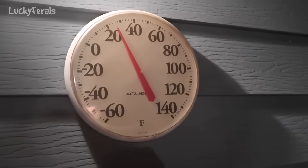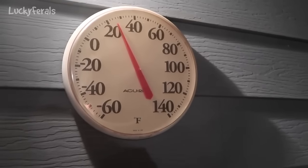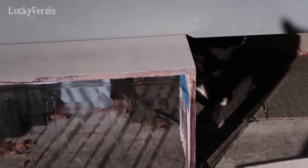Right now it is about 6:50 p.m. and this says that it is 26 degrees out, and I'm standing out here without a jacket. I just gave Hydrox half a can of food and some water. And there's Hydrox. He just came out of the heated cat shelter and he's waiting for me to go inside so he can eat. So I am going to go inside.